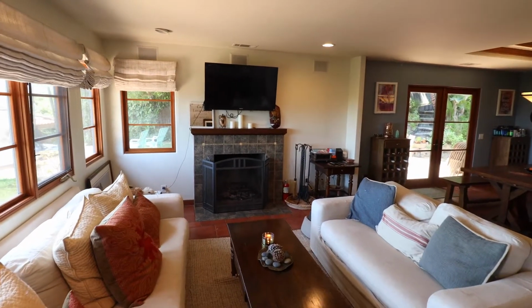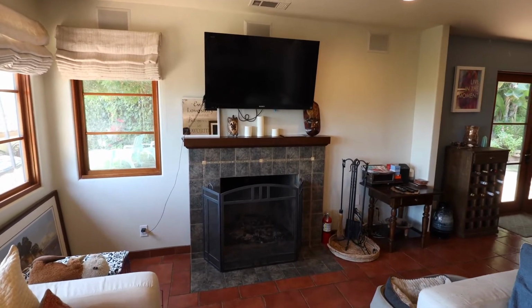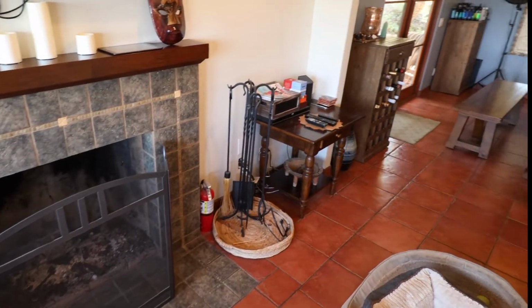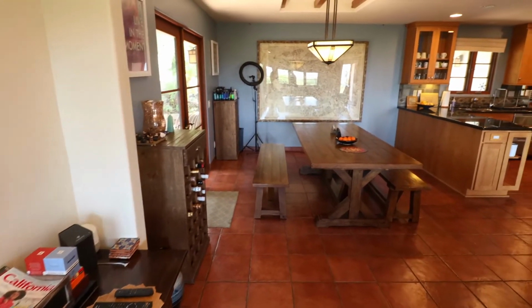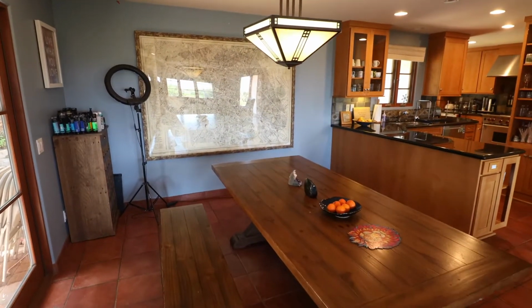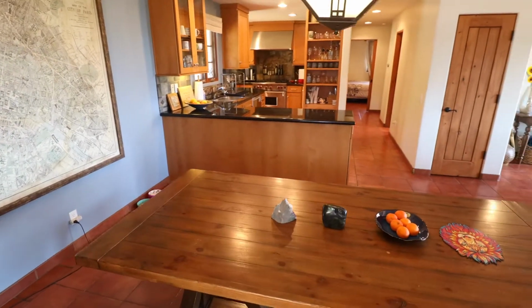The great room has a wonderful light and bright feel, focused around the fireplace and the wonderful flow between the inside and the outside. You've got beautiful Spanish tile throughout this main part of the living room. Sizable dining room with a coffered ceiling and a stunning craftsman light fixture.